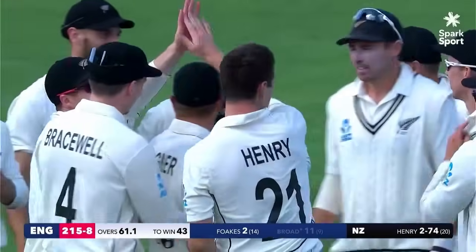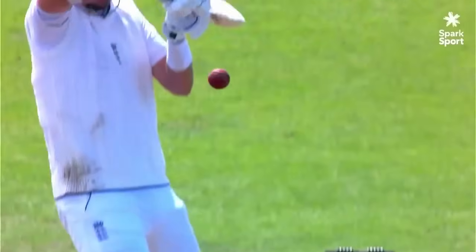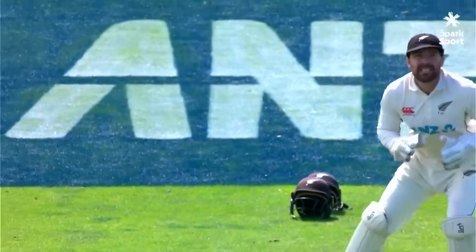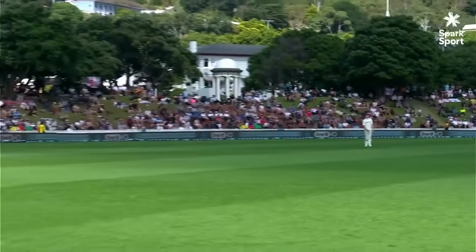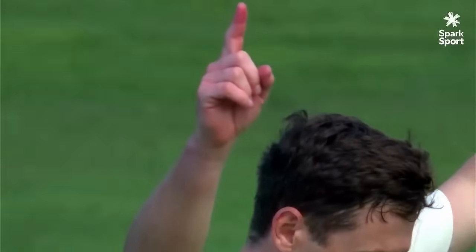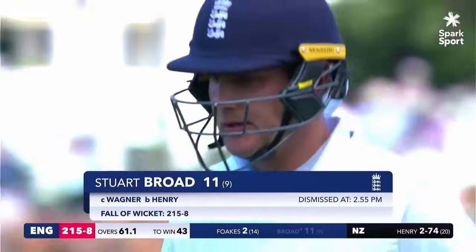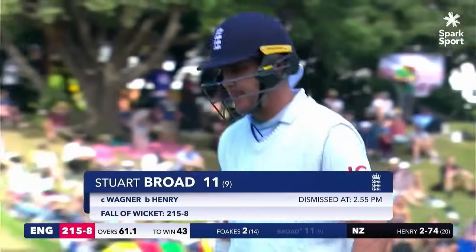Broad, you just sensed it wasn't going to last. There was no control here. He wasn't going to let them go. This was really well directed. Different approach. The right arm bowler, follow him. He ramped it pretty well, but he ramped it straight to the field. Broad on his way. He's gone for 11, 215 for 8.